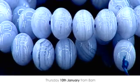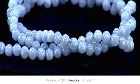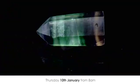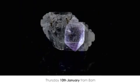We've got a blue lace agate showcase in all different sized rounds. We've got a showcase of drilled mineral pendants. We've got fluorite points, fluorite octahedrons and quartz points.